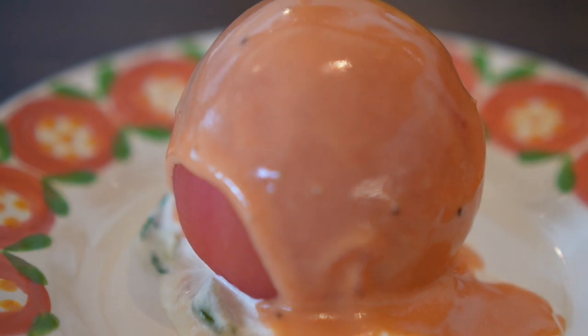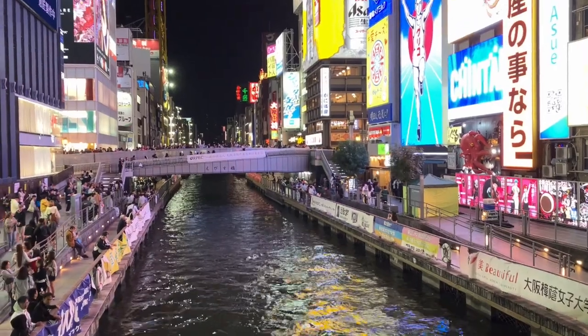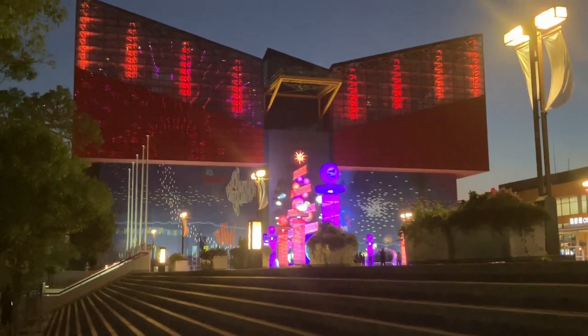I included a short video with information about how to travel and what to eat. And stay tuned until the end for a special highlight video of Osaka at night. Please enjoy it. So, without further ado, let's go to another world. The Abeno Harukas.